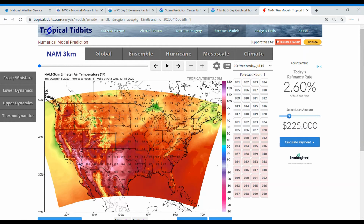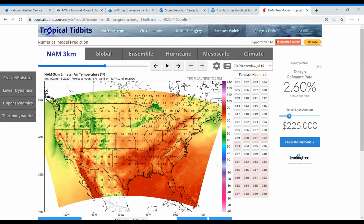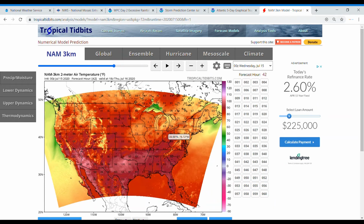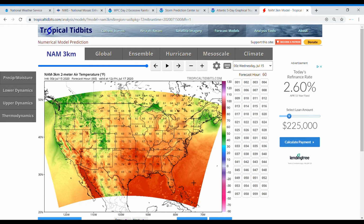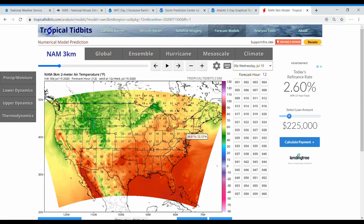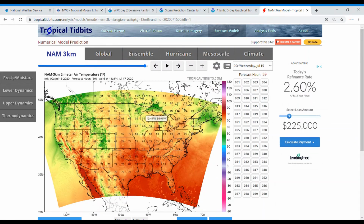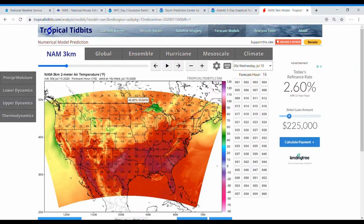Now, if you compare it to now, you're starting to get more heat in the eastern parts of the country. If we continue into Thursday, you're starting to see this plume of heat start to move east. And that is going to be the trend as the high pressure continues to move north and east. And that's why we're getting our storms in the northern part of the country, because that's the only place they can form.